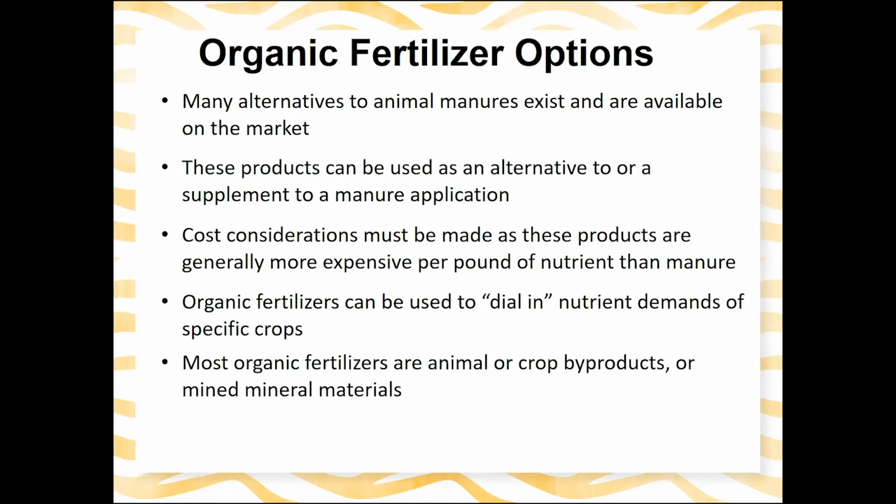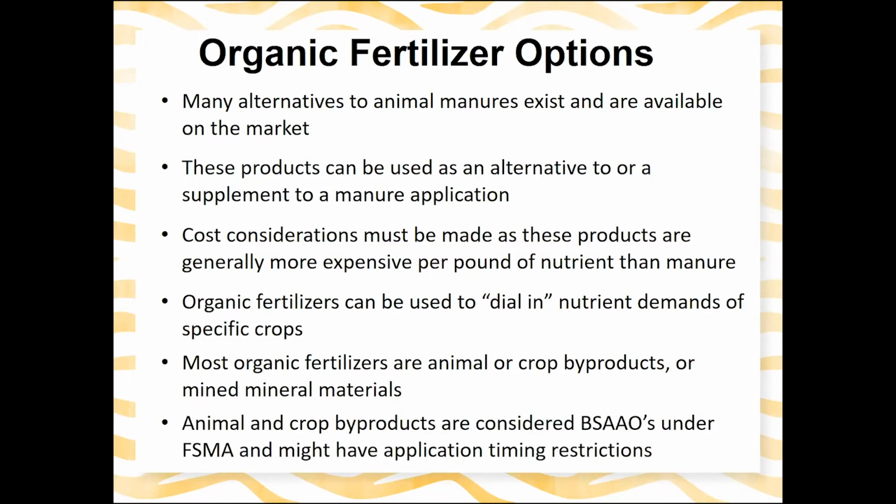Most organic fertilizers are animal or crop byproducts or mined mineral materials. Animal and crop byproducts are considered BSOAs, or biological soil amendments of animal origin, under the FSMA rule and might have application timing restrictions. We'll talk more in future videos about the FSMA rule and how it relates to manure and animal and crop byproducts.